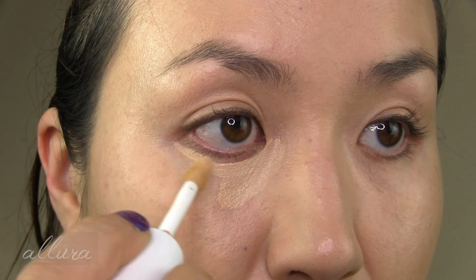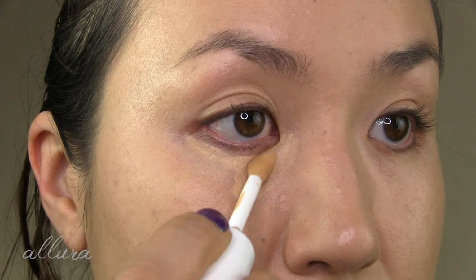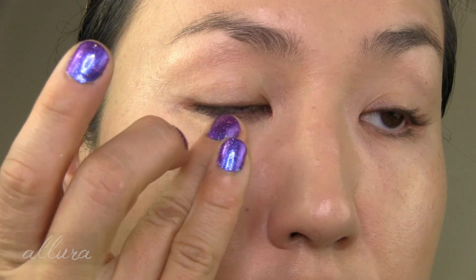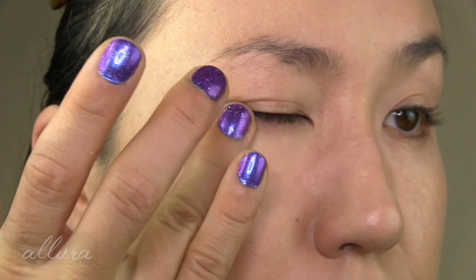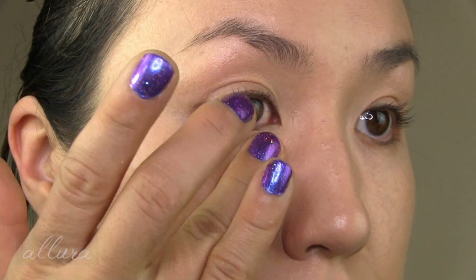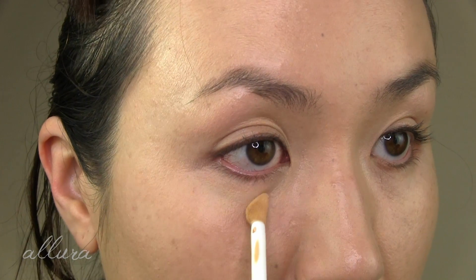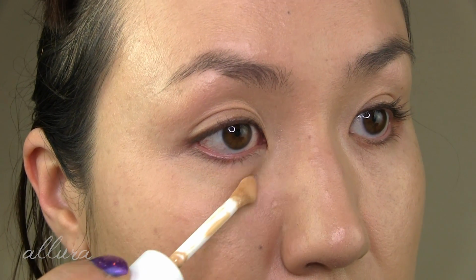Oh, interesting. It's a super thin texture, almost watery, as opposed to the cream that I am used to for concealers. It does blend pretty nicely. So you can definitely see the lifting up on this side versus the non-concealed side. Still got some darkness here, so I'm going to add a little bit of product there.